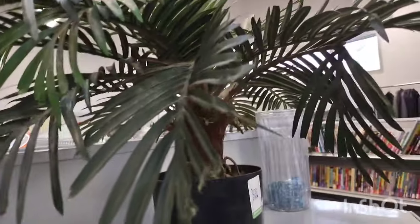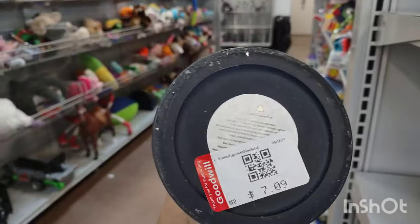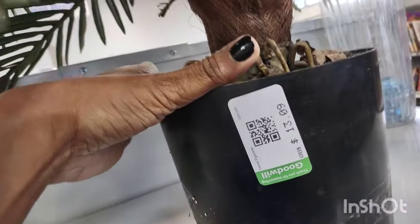Oh, this was a beautiful plant. I wanted it so bad, but I couldn't pay that price. And this was gorgeous, too. Although it was modern, it was beautiful. Like a satin glass. I guess if you put a candle in there and burn it. Wasn't that gorgeous? They wanted $14. Oof.